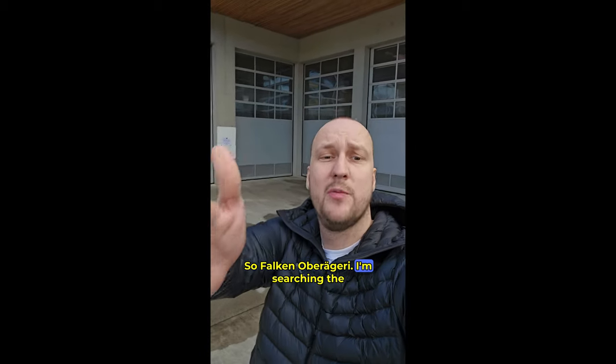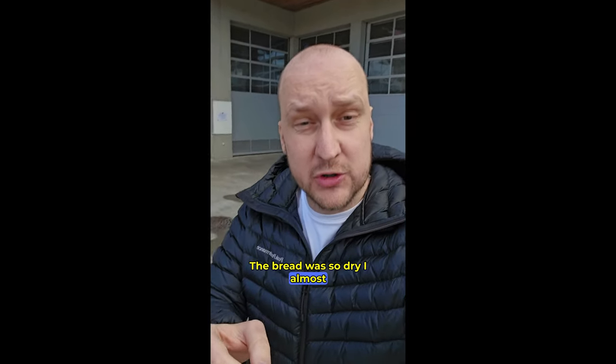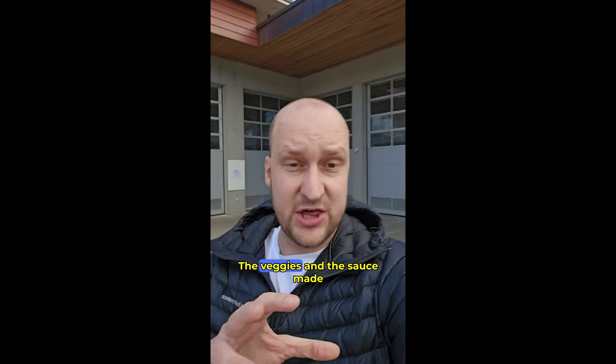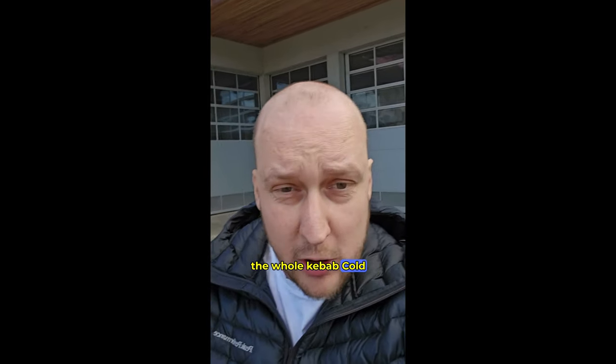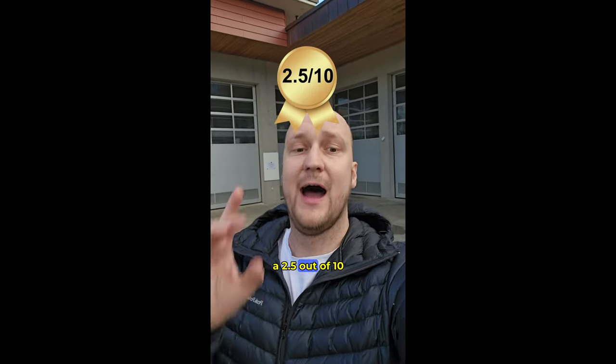So Falken Oberaggeri. I'm searching the best kebab in Switzerland, but it keeps getting worse. The bread was so dry I almost couldn't eat it, and the meat had absolutely no taste. The veggies and the sauce made the whole kebab cold. This was nothing. I give this kebab a 2.5 out of 10.